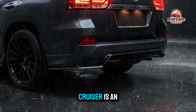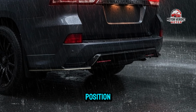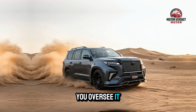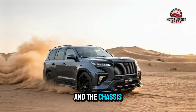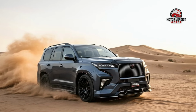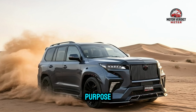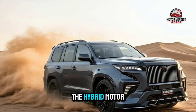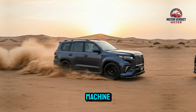Driving the Grand Land Cruiser is an experience in itself. There's something about the elevated driving position that changes how you see the world. You don't just see traffic, you oversee it. The steering is weighty but smooth, the braking precise, and the chassis balance so composed that even tight city corners feel effortless. It doesn't lunge or roar for attention. It moves like it's gliding on purpose. Every motion, every input, every hum of the hybrid motor feels deliberate, like a conversation between driver and machine.